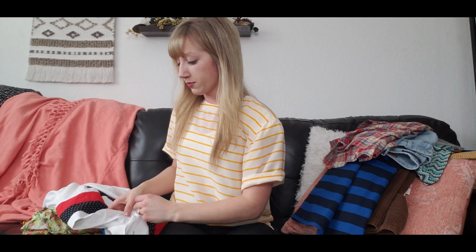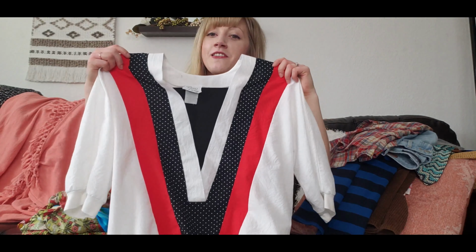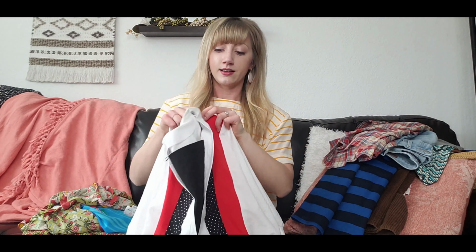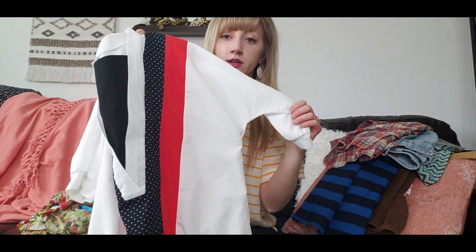Of course, it wouldn't be a thrift trip if I didn't pick up some vintage. This is just a crazy fun vintage piece that I found at Savers. And I like the polka dot and just kind of the bold stripe there. It's fun. Feels like maybe it should go to like a NASCAR race or something.